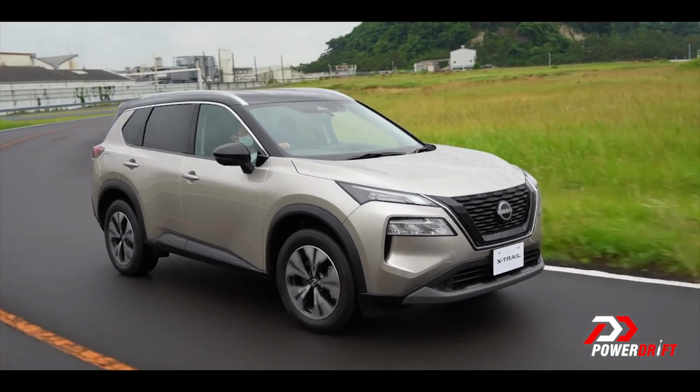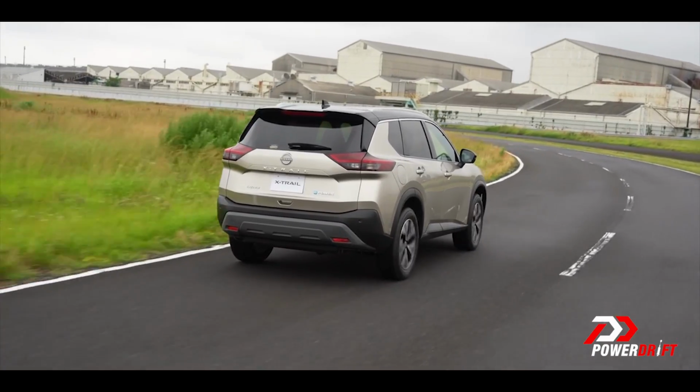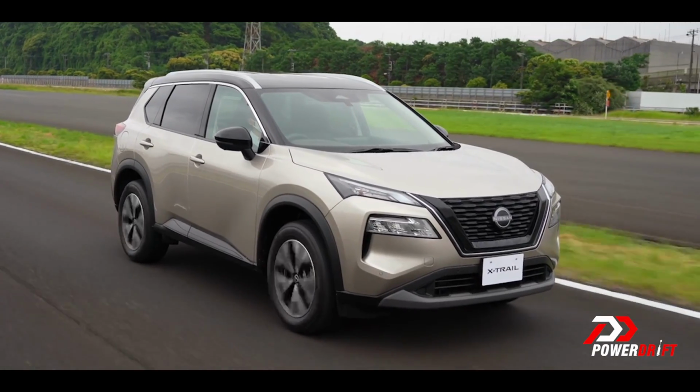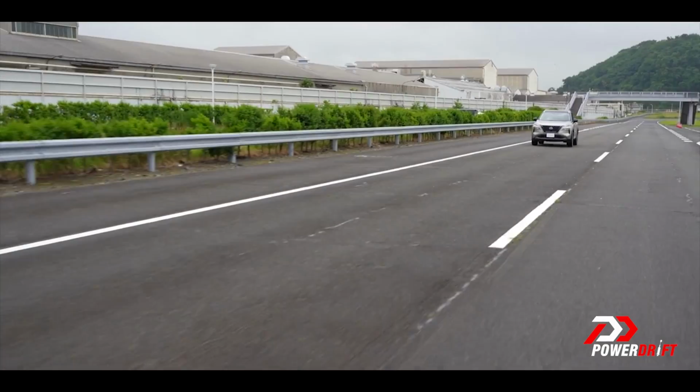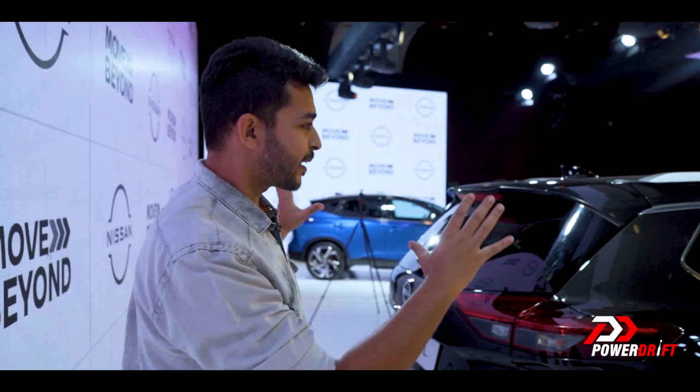It will also have a 4-wheel drive variant, but no mechanical locking diffs for the rear axle. Instead, it gets its own motor for the rear axle, just like the front. So those are the things that the X-Trail offers.